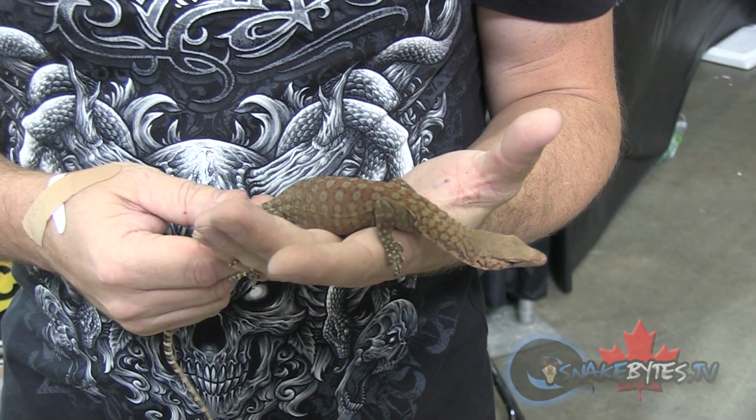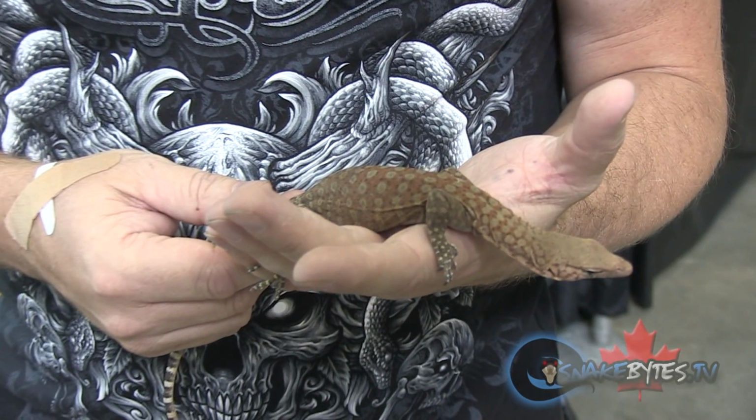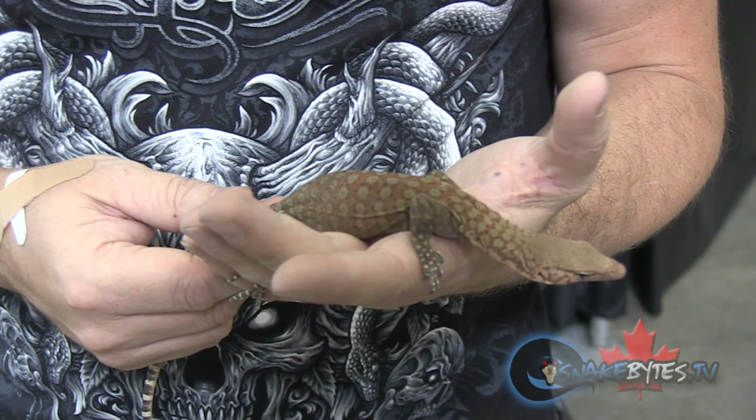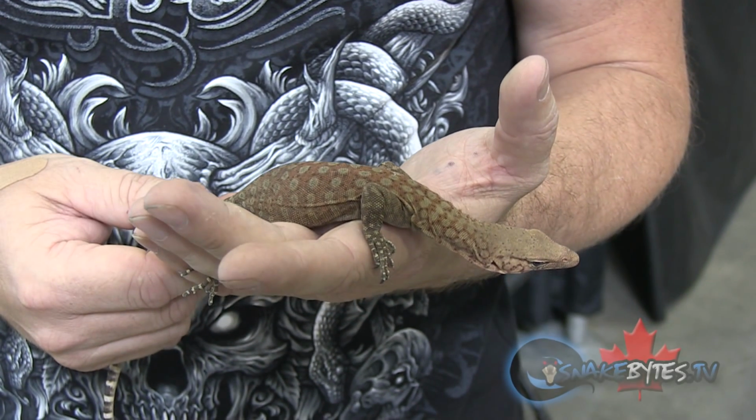Now this is an amazing animal right here. It's a Pilbara rock monitor or a dwarf monitor from Australia. And it's one of the animals that's really vibrant in color. As a matter of fact, some people call him the peacock of the monitor world. And believe it or not, this guy is an adult male. That's right, they only get this large. What an incredibly cool animal.